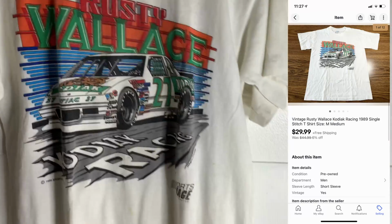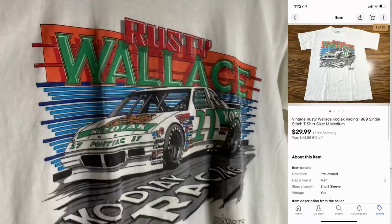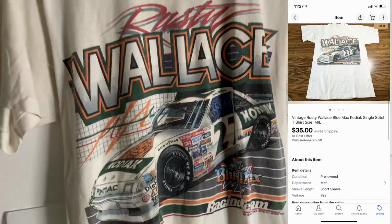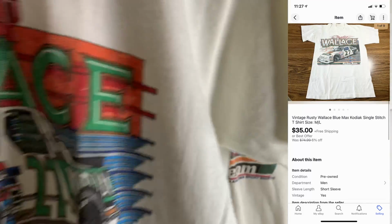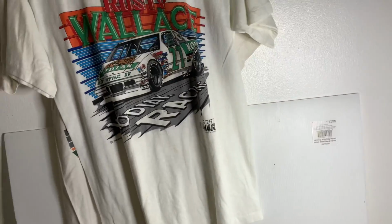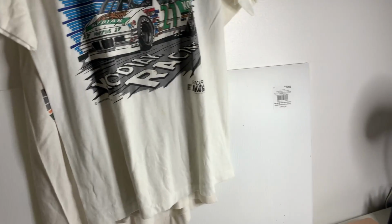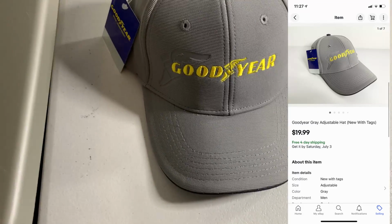Appreciate it. Next up, I had one person pick up two of these vintage Rusty Wallace t-shirts. This one right here sold for $29.99. And then this one right here ended up selling for $35. So this person's total was $64.99 for the two shirts. Not too bad at all. I got those in like a giant bag of stuff at a warehouse sale at one point. So great sale there.